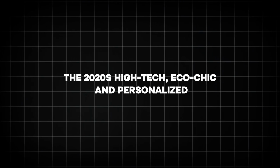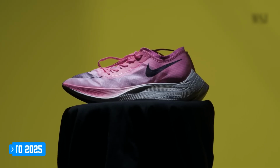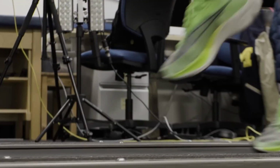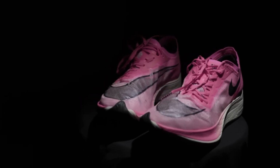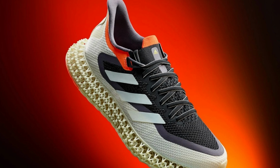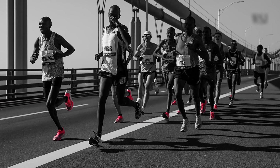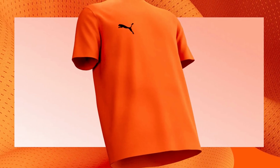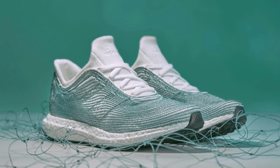The 2020s: high-tech, eco-chic, and personalized. Fast forward to 2025, and cleats are straight out of a sci-fi flick. Carbon fiber plates, like in Nike's Vaporfly, boost speed, while 3D printed midsoles, Adidas's 4DFWD, offer custom cushioning. Sustainability is huge. Puma's Refiber line uses recycled materials, and Adidas's Parley boots are made from ocean plastic.